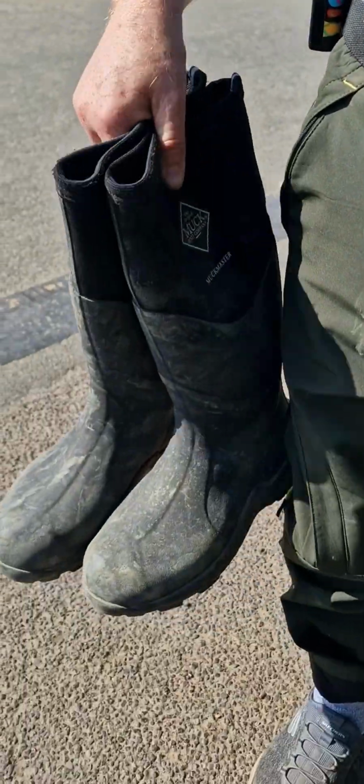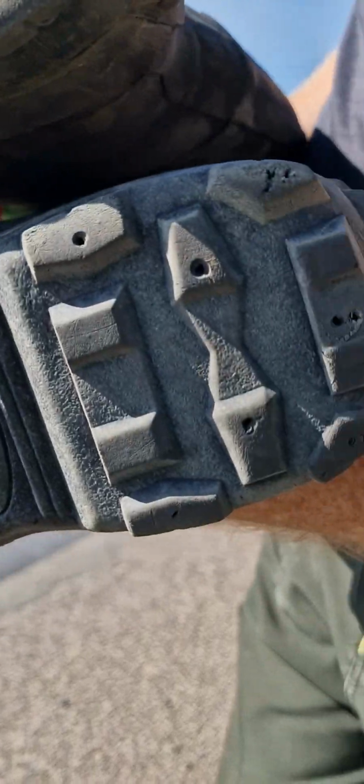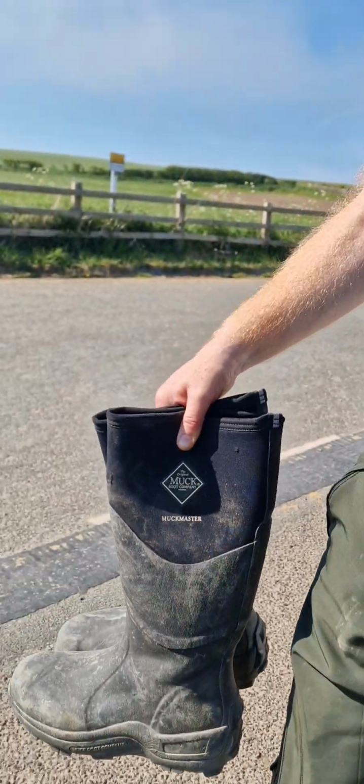So tell us, Chris, you know these new studs that make your wellies all-wheel drive, how did they work out for you? Shite. Let's have a look. Every single one of them gone. Oh well, disappeared.